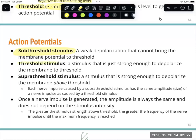A threshold stimulus means that we have reached that threshold to cause that action potential to be sent. A supra-threshold stimulus is one above that threshold, but that action potential still gets sent out. So once that nerve impulse is generated, it's going to go through the same process every time.